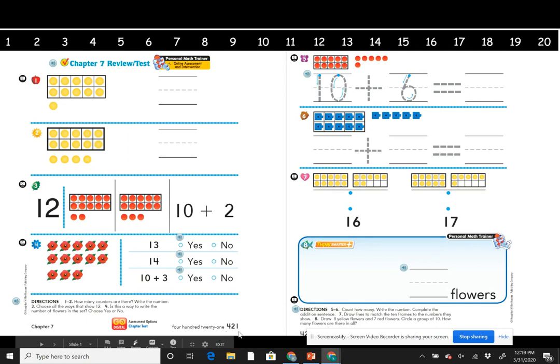If you need a break at any time, you can pause the video, take a break, and come back to your work. Today I'm going to read you the directions, and your job is going to be to pause the video after each direction, do the problem by yourself, and then push play to hear the next question. On Monday, we're going to go over the answers together, but today I want you to show me what you know. So do your best, and you're going to submit your assignment on Google Classrooms to your teacher.